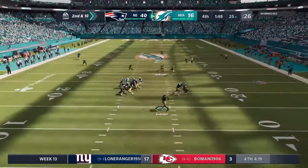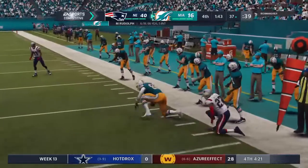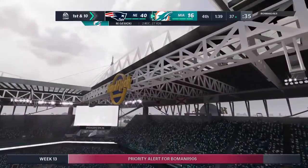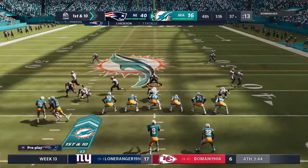From the gun, here's Rudolph. That's complete to his tight end, Mike Gesicki. And he's taken down, but able to slip across the 35. 12 yards there and a 1st down. Line of scrimmage, the 37 on 1st and 10.